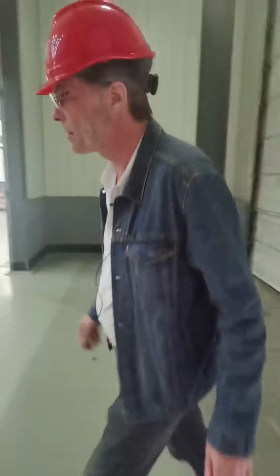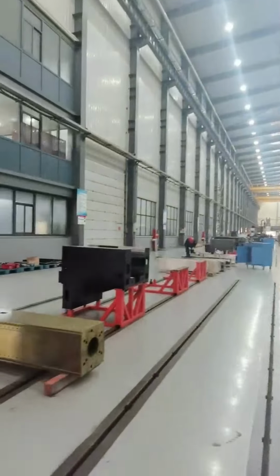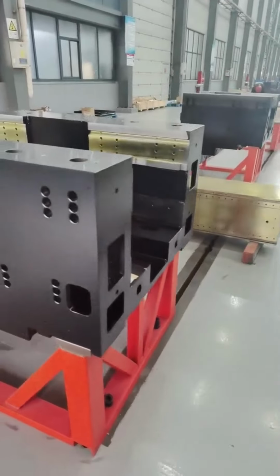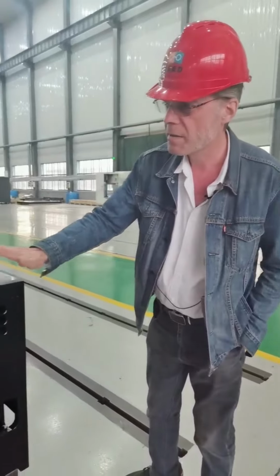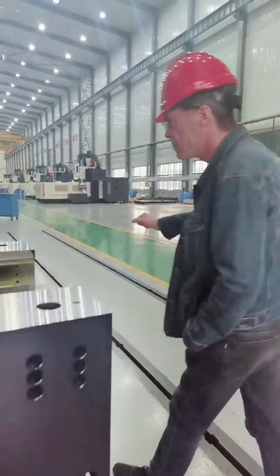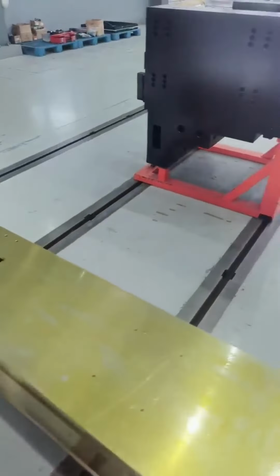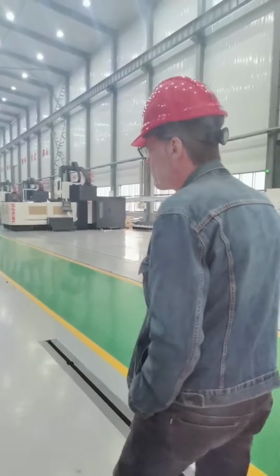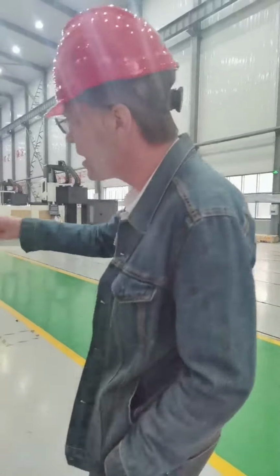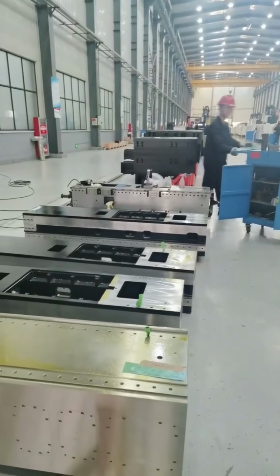A little more quiet here. Okay, let's start here. Here you see the same parts like you saw before. Now they are painted and machined. So the spindle carriage and spindle beam are waiting for the assembly. This man is doing the assembly of the guideways for the spindle beam. Come and have a look.